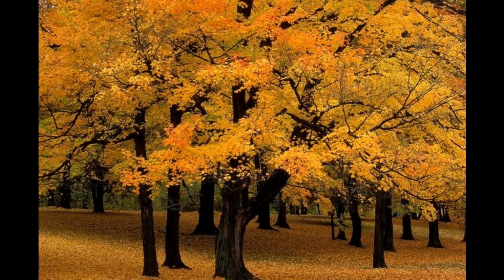Now the next tree is the maple. This one is difficult to split. It's very inefficient and hot burning, but this should also be seasoned for at least 1 year. You can split it down and do as many pieces as you want to, but again, it's difficult to split.